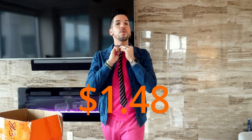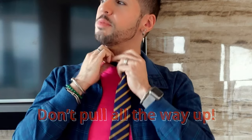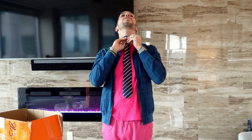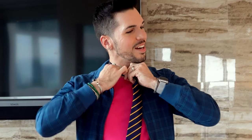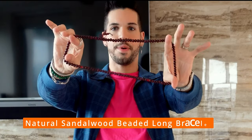All right, not going to school, I'm past that stage, but now you have to play with it because okay, I can take it out now. I can take it out. Oh, Jesus. So this is like this beaded one, but super long.